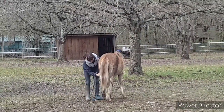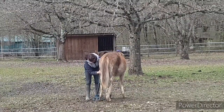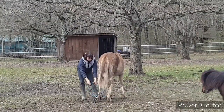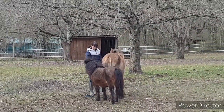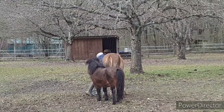Here she gets a little funky about me getting this rope around her foot, but as you can see, she's not mean. She's very honest. She's not vicious. She never tries to do anything to hurt. If she happened to hurt me, that would be really accidental. She would just be getting scared and maybe spooking and kicking as she goes away or something like that.